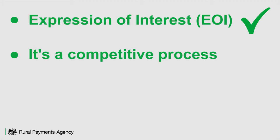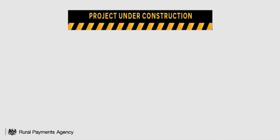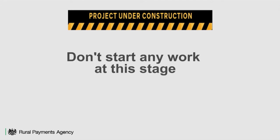The purpose of this video is to inform you about exactly what we look for when we appraise a full application and give you some tips on how you can strengthen your full application to improve the likelihood of it being successful. It's important to remember as well that this is the first step, so please don't start work on your project, incur any costs or place any order before we've given you a decision and you've signed a grant funding agreement. If you do that, then part or all of your project may become ineligible.